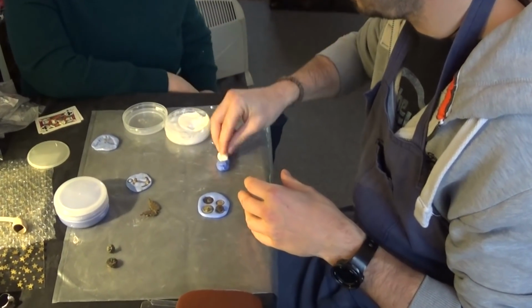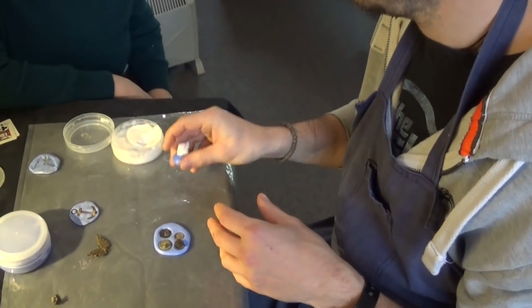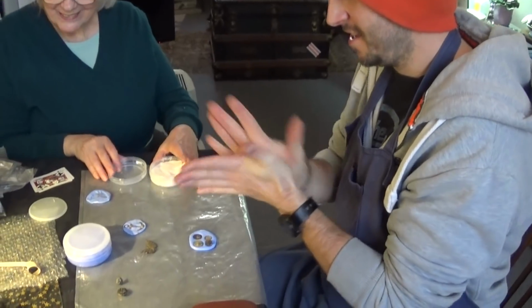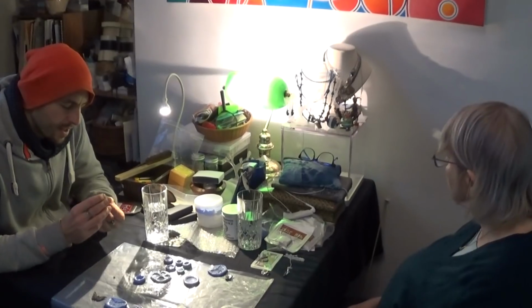I bet the people who wore these buttons on their clothes never imagined that one day somebody would be sitting here hundreds of years later making little replicas. I know. It's great that we can do that.